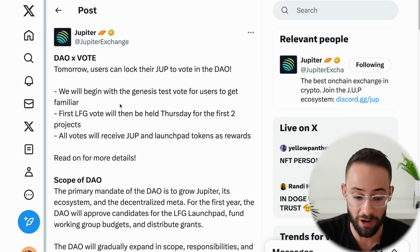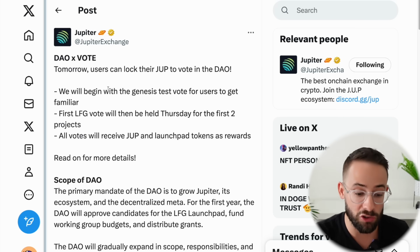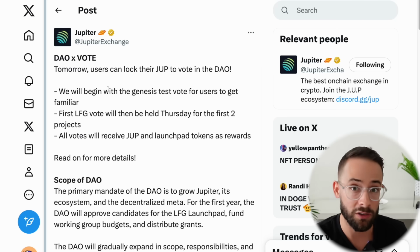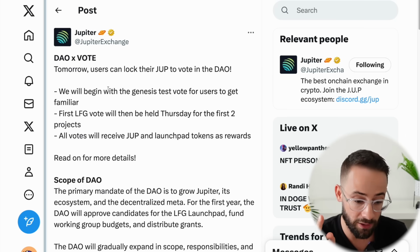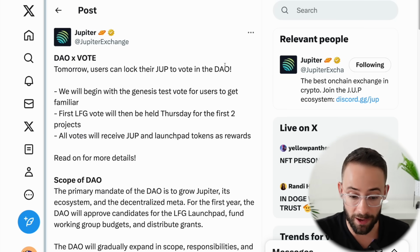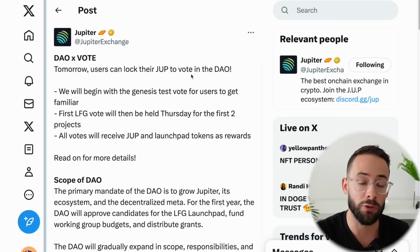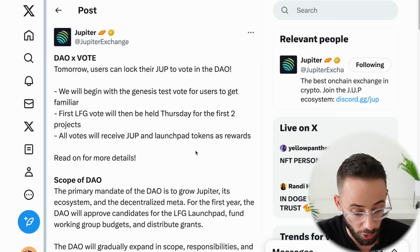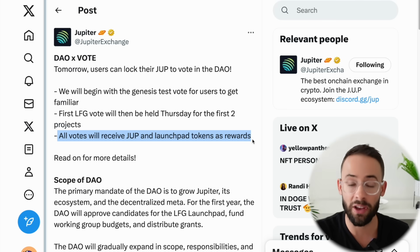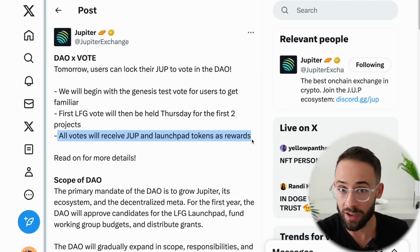So if you want to try and do this, it could help you because Jupiter is going to be having, remember, multiple rounds of their airdrop. What we saw just last month was the first round, first of several. So if you lock up your Jupiter tokens and vote in the DAO, this could help you qualify for future airdrops, something to keep in mind. Oh, and also voters will receive JUP tokens and Launchpad tokens as rewards. So this is not unincentivized.